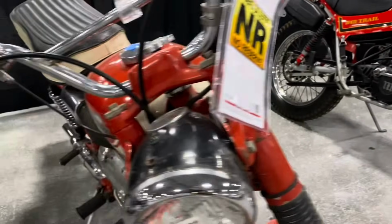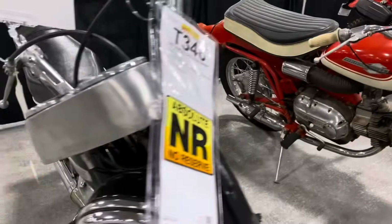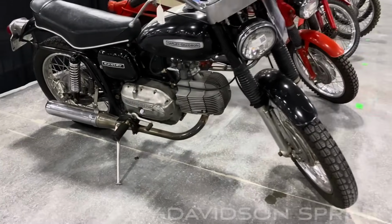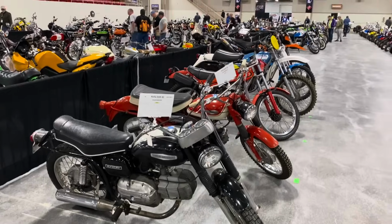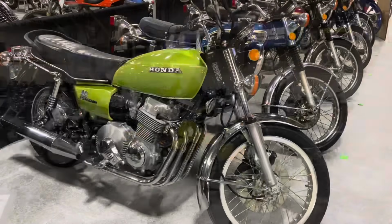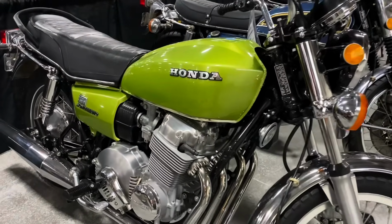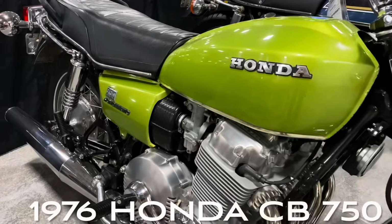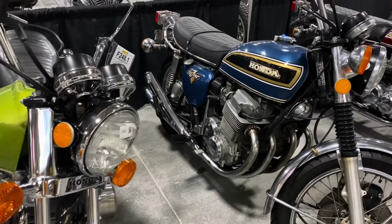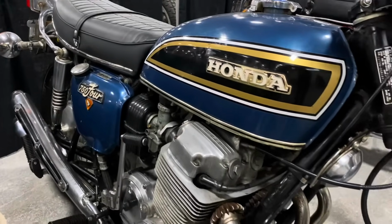There's a 1965 Harley Davidson Sprint H. Over here we have a 1967 Harley Davidson Sprint. Super cool bikes. What a row. And when I said we haven't just scratched the surface yet, we haven't scratched the surface. All right, Honda CB fans, you will love this walk, this montage. This is a 1976 Honda CB750. These bikes, too, becoming very popular with, shall I say, the new generation, the hipsters that love that throwback machine, that retro machine. I saw a few at Daytona.